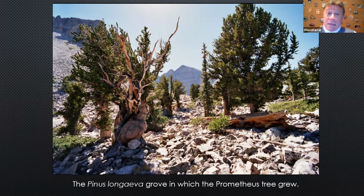So this climate scientist saw fit to bore a core sample into the heart of the tree and remove it, and then you count the rings and see how old it was. It grows a ring a year. Well, he broke the bit off and drilled another hole, and long story short, he killed a 5,000-year-old bristlecone pine. So that it would not happen again, conservationists immediately sprang into action. They demanded that the borders of the park be expanded and made a national park to protect the grove of bristlecone pines that used to have Prometheus in there.